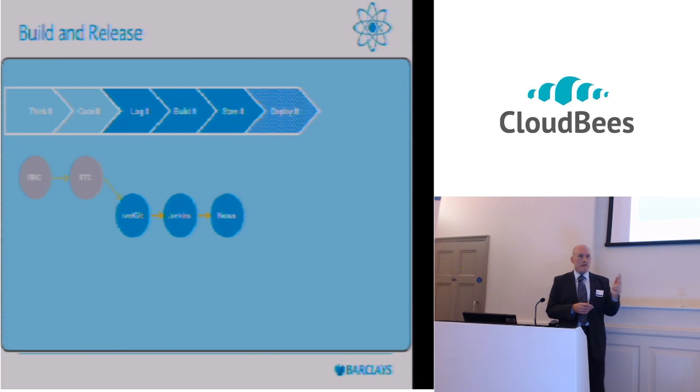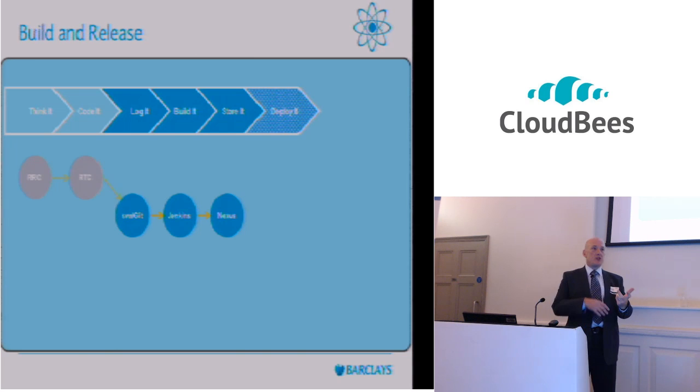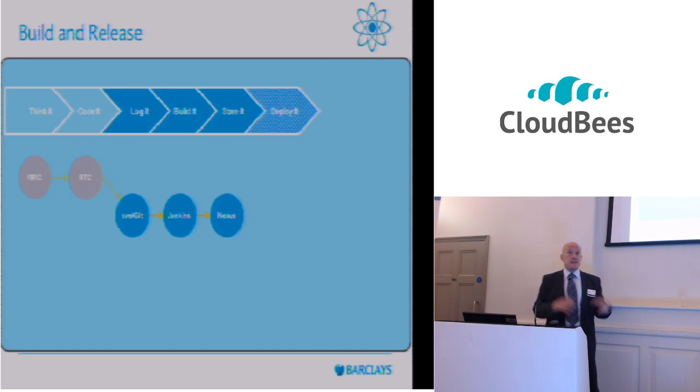So we have Nexus as a way of capturing what's been delivered to us, and then we can feed it out into the environment. So we can deploy it into dev, test, SIT, OAT, UAT, whatever testing floats your boat, before it goes anywhere near production. So that's why we have Nexus.